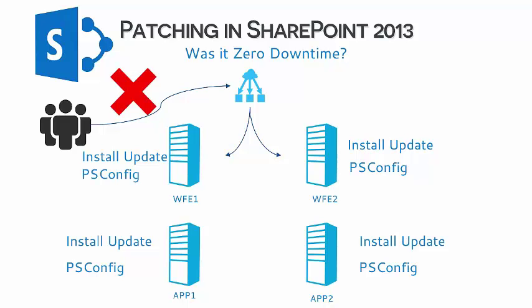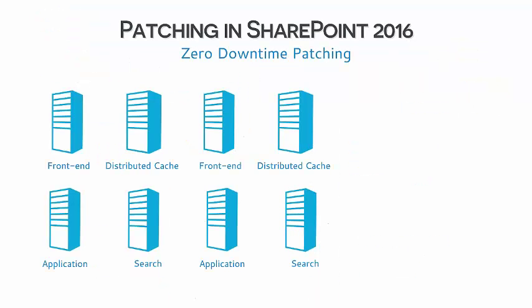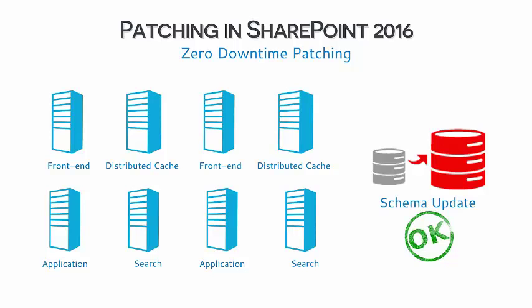On SharePoint 2013, we had a downtime when we did the psconfig on the last server because of the schema update on the SQL. The last server to get the psconfig had a schema update, so that brought our SharePoint down. So the only difference between 2013 and 2016 from a patching point of view is that the schema update doesn't cause a downtime anymore.